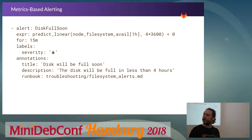And also, of course, Prometheus being a modern system, we support full UTF-8 in all of our labels.